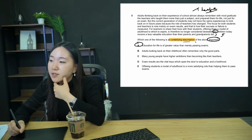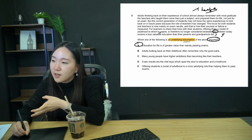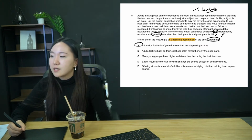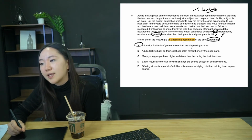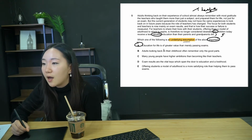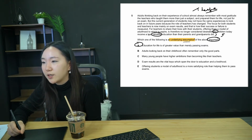So I'm looking for an assumption, and the way that I know what kind of assumption I'm looking for is to look at the word valuable, because valuable is subjective. So I know that is going to be something to do with it, because something needs to have been assumed by everybody reading this for this to be necessarily true. So we're talking about less valuable. Then I need to know why they think it's less valuable.